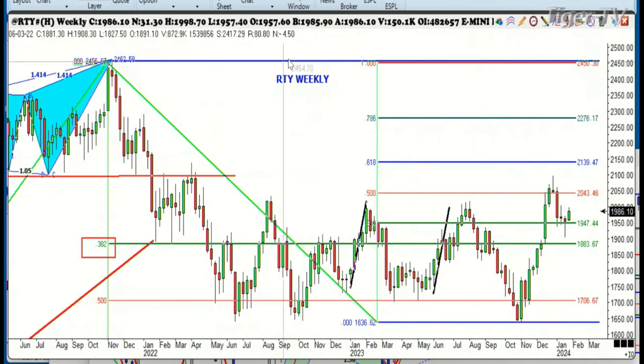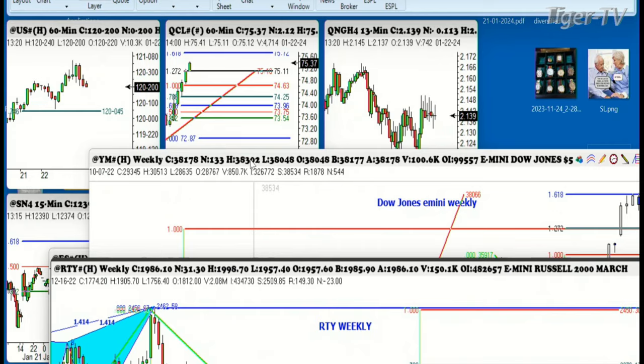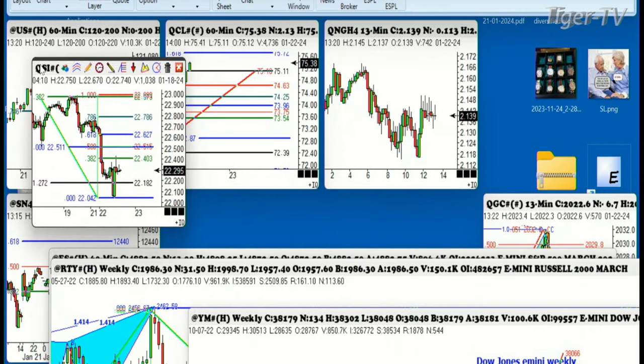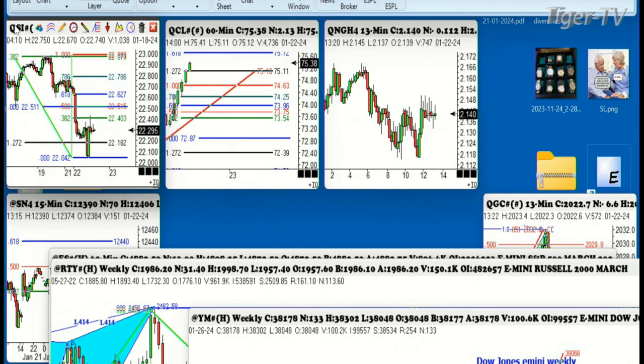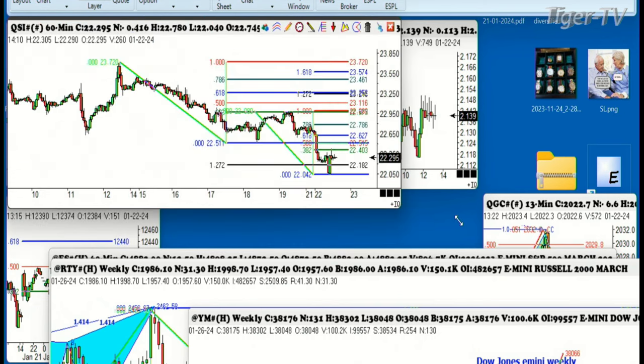But there's one other one that we need to pay close attention to, folks, because it's knocking on the door of a very, very, very big pattern. And that's our good friend, none other than the Lone Ranger himself. And we'll get this up and take a look at it.